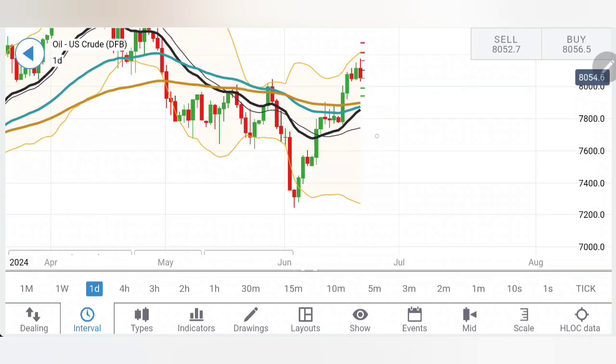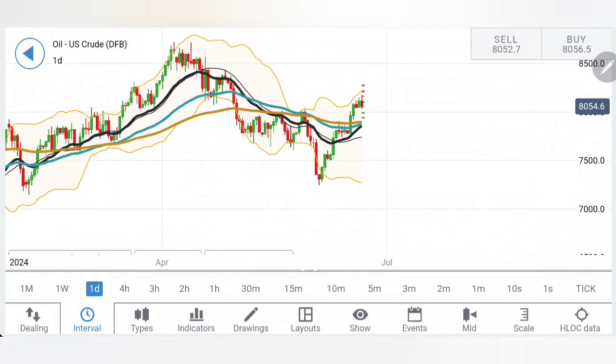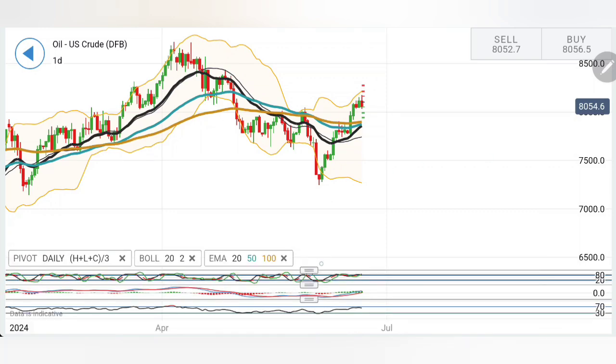Right now I see this as a breakout out of the flag formation. Look at this, a nice flag was formed on the daily charts and it has given a breakout. So I do not see it breaking this zone, and thus possibly this bullish momentum may continue, though a little retracement on the downside towards 78 or 77 can be expected, but from those levels a recovery cannot be denied here.